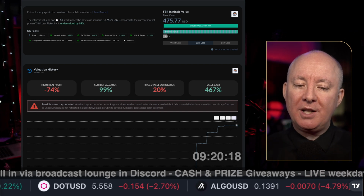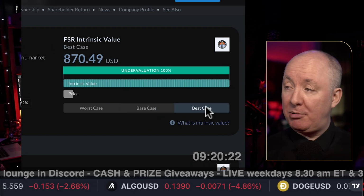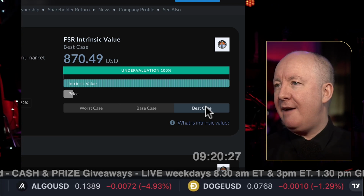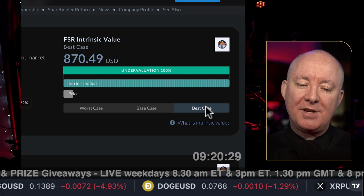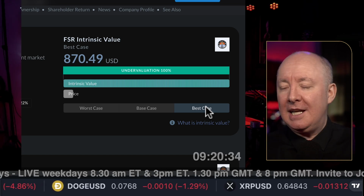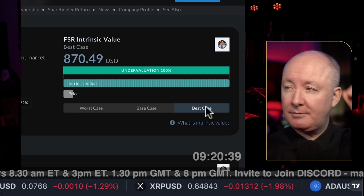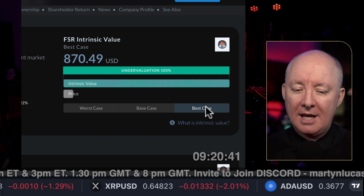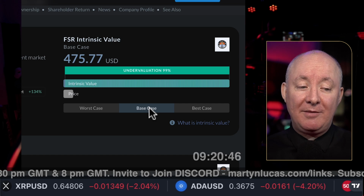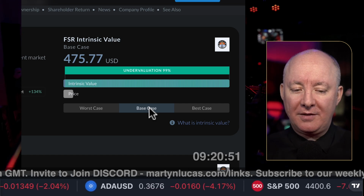So the best way of reviewing a stock is its intrinsic value. If the best case scenario was played out, everything in the world was great, interest rates were low, everyone was buying cars, everything was good, FSR was doing a great job building a better website, it would be undervalued by 100%. The world isn't like that, and that's not how it is. Intrinsic value, they're giving it $475, and we're going to come into how it's valued like this shortly.